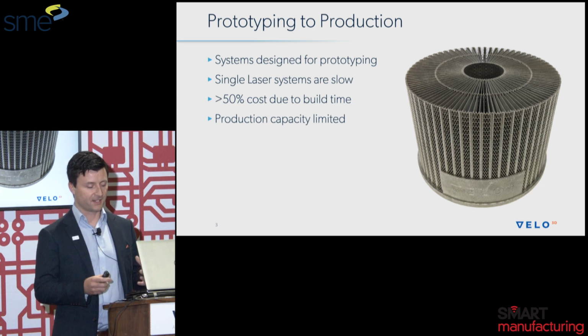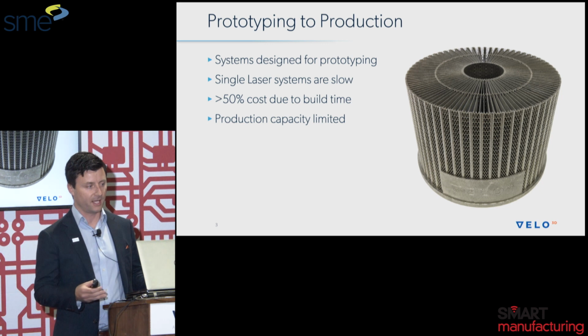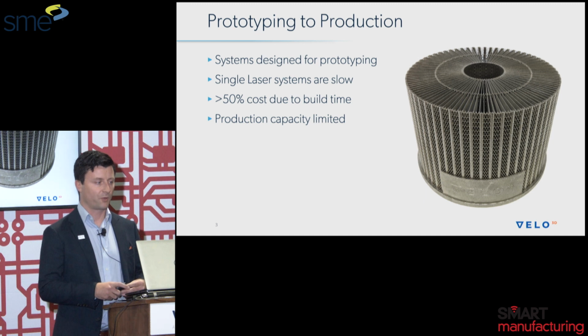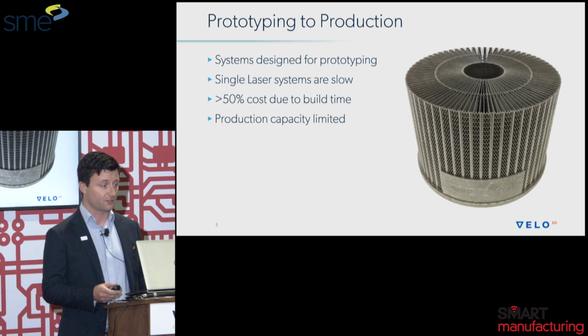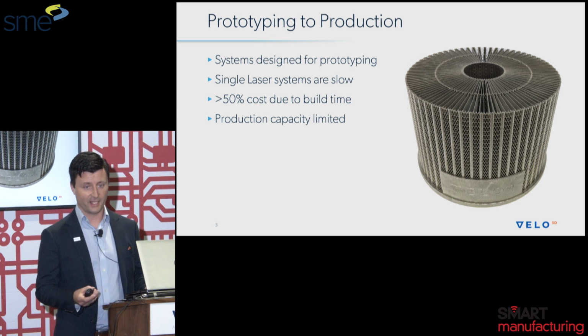The systems that were originally developed were moderately sized 10-inch cube machines with one laser. And as parts started to grow and become more production ready, the machines grew. People scaled these single laser systems to make bigger parts. That's certainly one way of approaching it, but the problem with these single laser systems is that they're really slow. If you're printing a really big part with a single laser system, the throughput is not high enough.